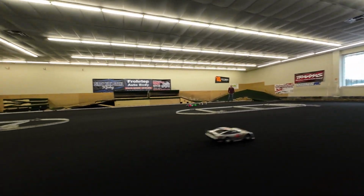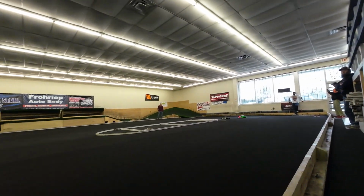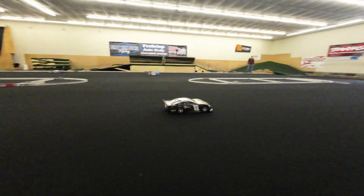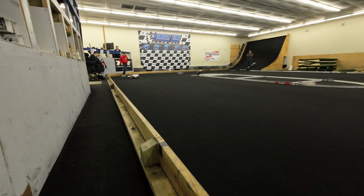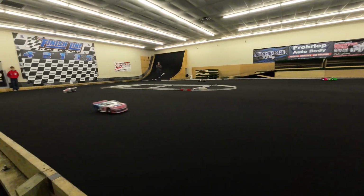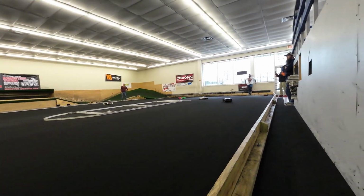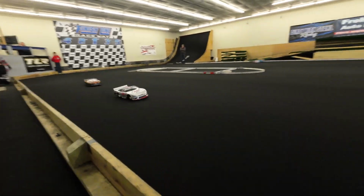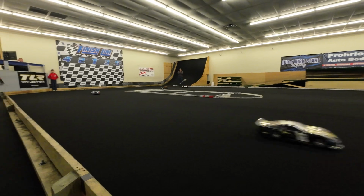Now Gavin there making a move on Zach. See if he can hold on to it. Zach answering there. A lap later, coming right back and around. Ooh, we got Wally unfortunately on his top. Gavin there two-wheeling, giving Zach a little space. Rick here chasing them all down, see if he can catch up to the Silver Bullet of Wally. There he goes on the inside. Good clean pass.